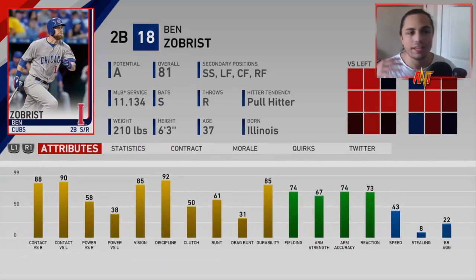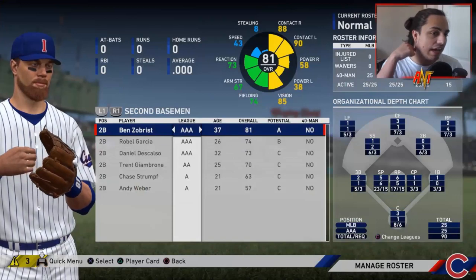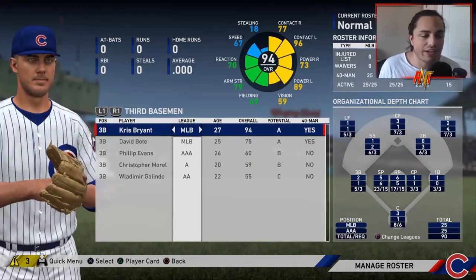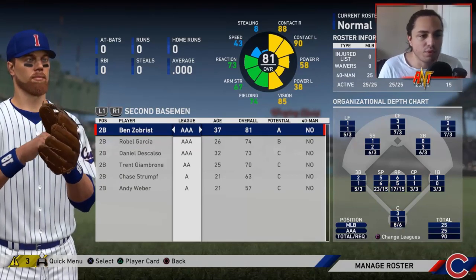They're trying to get him back into baseball shape, get him in the swing of things. No pun intended. But I think he's done after this year. I think it's time for the Cubs to part ways with him. He's been really good, but Robel Garcia looked decent in his time with the Cubs. We have David Bodie, Ian Happ's looking like he's found his swing again. So I think second base, Ben Zobrist is a piece I would look to trade away.